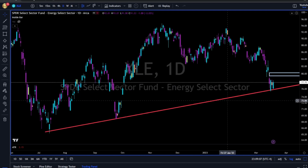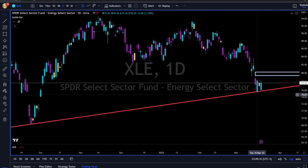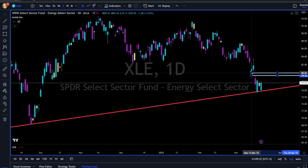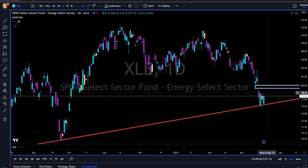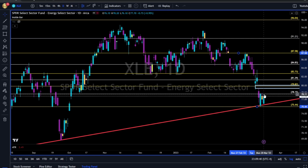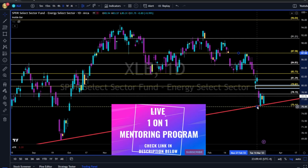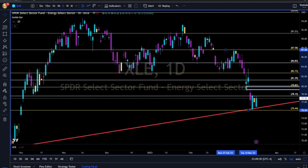XLE, once again, trend lines are the true support resistance for price action. Several days now, XLE is managing to hold above it. Let's see, bounce and closing this gap over here, but still soon. We need another day or two above 78, and then we are going to close this gap, because we know more than 80% of all gaps will get filled throughout time. So 78.15, 78.20 to the upside is the next resistance. We need to close above it.